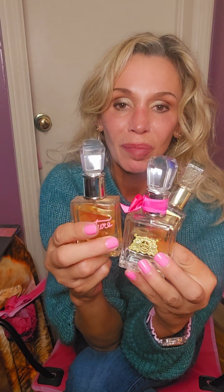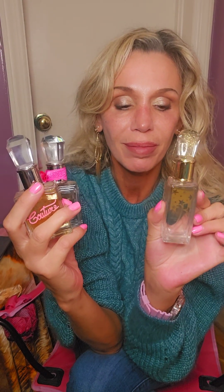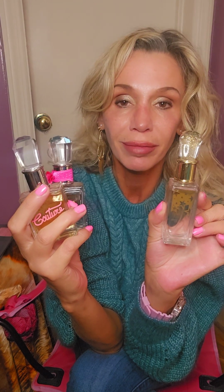Juicy Couture. I really enjoy it. I really like it, and I find it very pretty. So, pretty, fruity floral gourmand. These are definitely the gourmand, but maybe a brighter, lighter version, maybe. So yeah, I like it, and I will leave it at that.